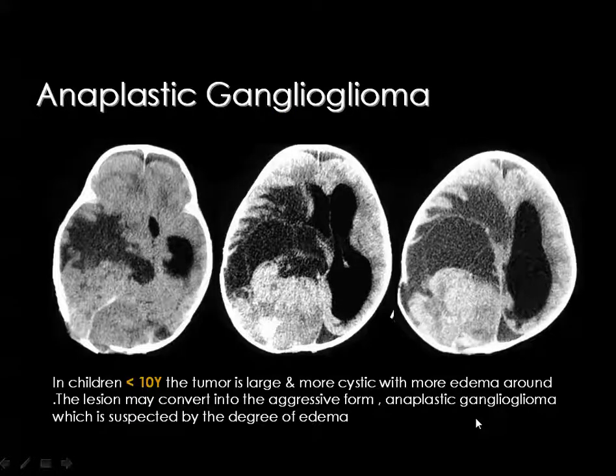Then, sometimes, if you see that the tumor is surrounded by extensive perifocal brain edema, and you see this calvarial remodeling as well, and the cystic component is very large, you can assume that this has turned malignant. And the malignant form of this tumor is known as anaplastic ganglioma.